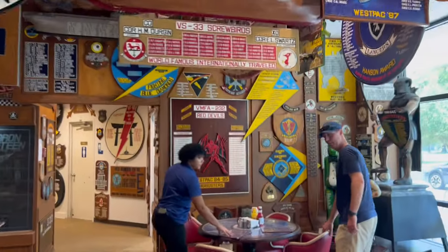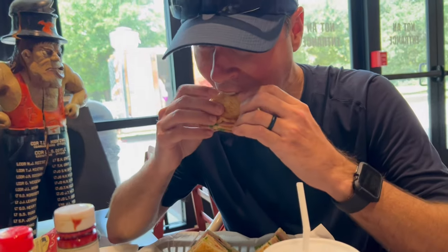Want to get some grub. Barry's going in for the triple decker club sandwich here at the Aviation Museum. How'd it do? They did all right? Sweet. I got the Mach 1 barbecue.